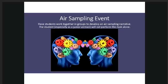So as you guys know, base level, an airman is never ever going to go out and perform an air sampling event solo. There's going to be many people involved working with them to develop an air sampling narrative, especially when they're junior airmen. So why don't we create tasks in the classroom that allow the student to work together, to brainstorm, to have that collaborative thinking on how to perform this air sampling event from cradle to grave, as opposed to making the students sit there and have to do it all on their own.